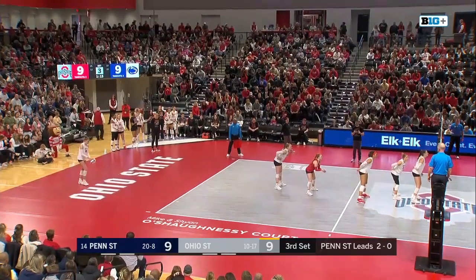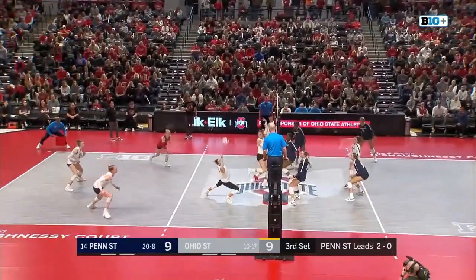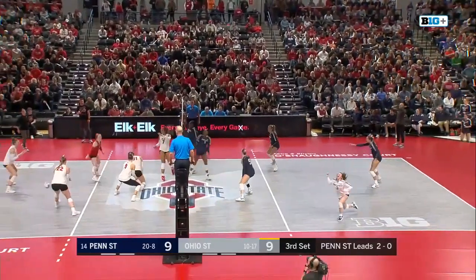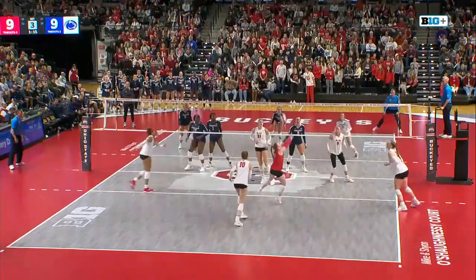41 for the Buckeyes. Sydney Taylor. At one point at back-to-back services, there's Wetherington. Thorpe. And again, guess who? Trammell and Wetherington on that right side for the block. So good at closing the block.